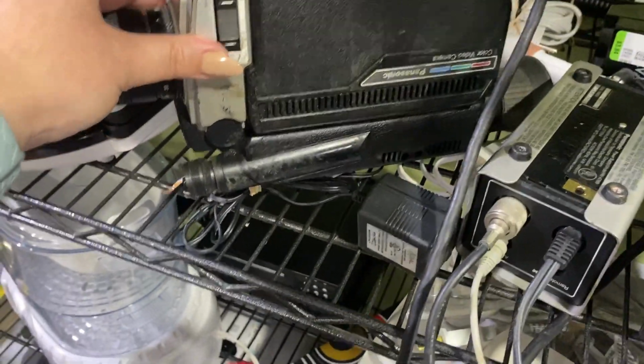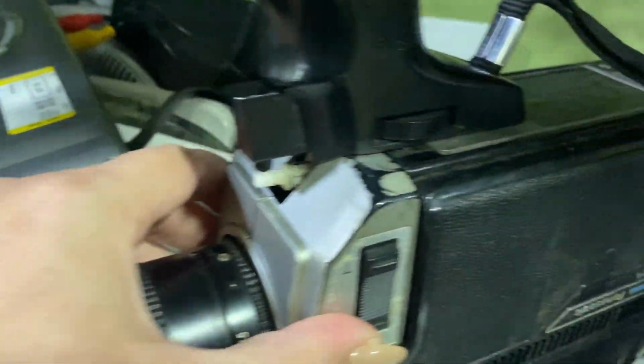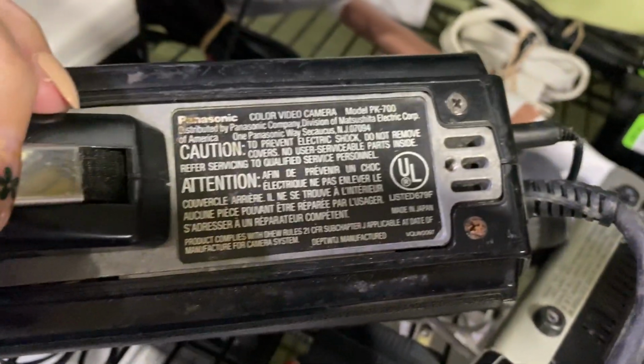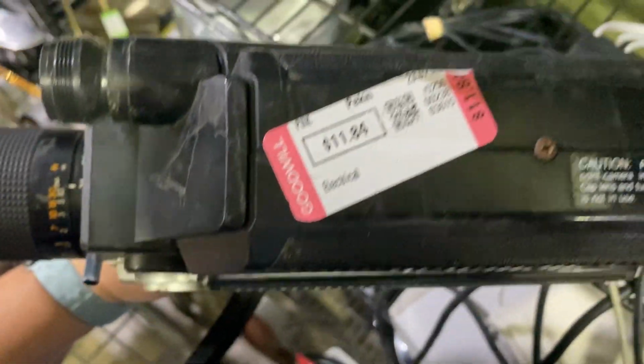So this thing is busted up. Lots of missing little broken pieces and things. It's in really rough shape. The little eyepiece is kind of busted too. But here's the model stuff. Color video camera PX700. And like I said, that attached power supply is gigantic.